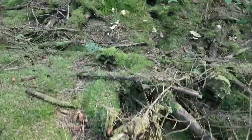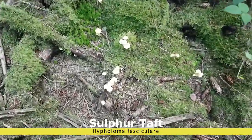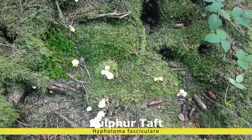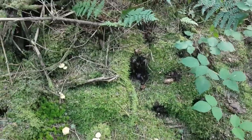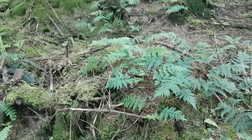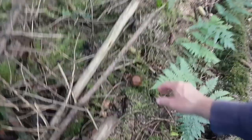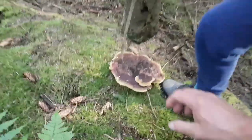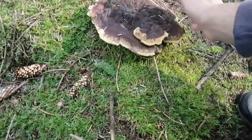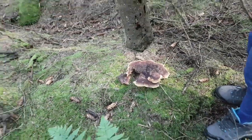Then we have sulfur tuft over here, which you can determine by the yellowish, greenish color. Are those very old ones? Yeah, there's some old ones, and some more over there. What's this here? That's ripped open. Oh, I don't know what that is. No idea. It's got pores, but I don't know what that is.